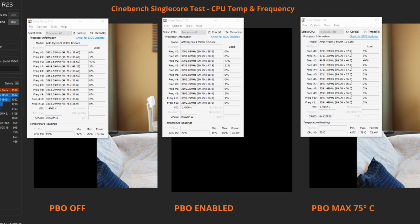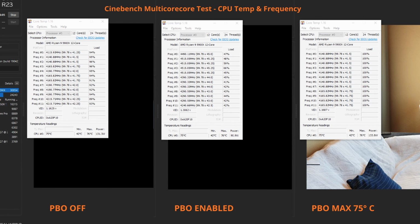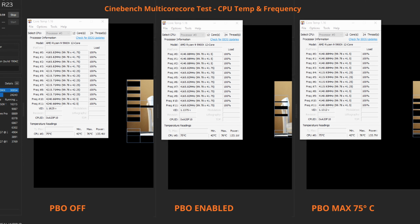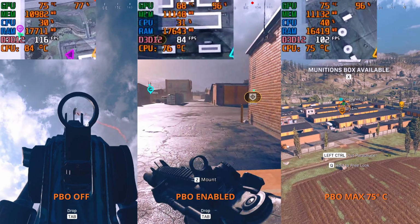With these settings and limits set, I'm not losing any performance, as you can see in the Cinebench test. The results are more or less the same for single and multi-threaded performance. You can experiment with different temps, but I think 75 is the optimal one. Check out also the temperatures I get in gaming loads with different PBO settings.